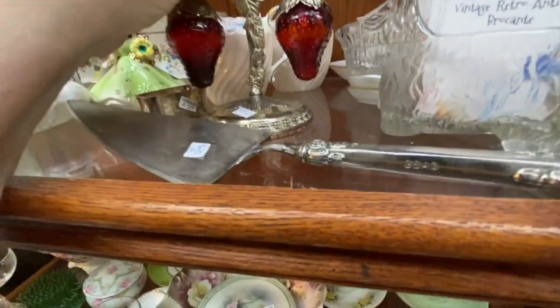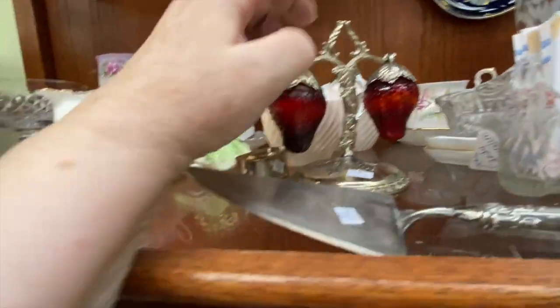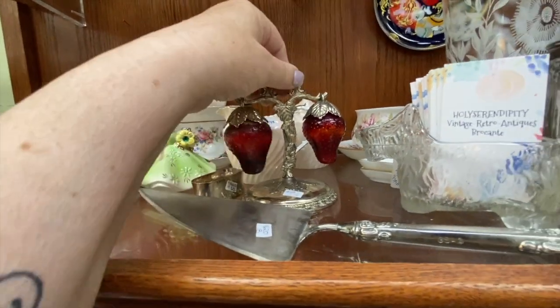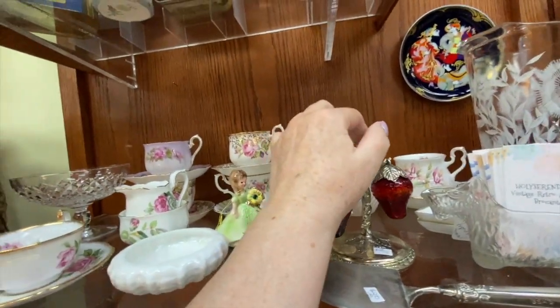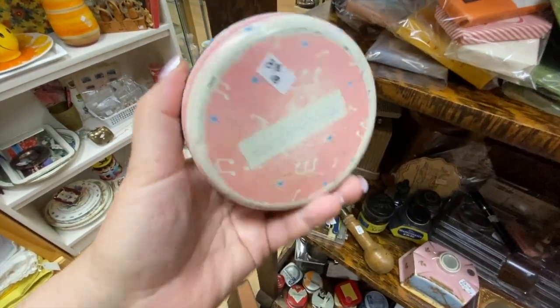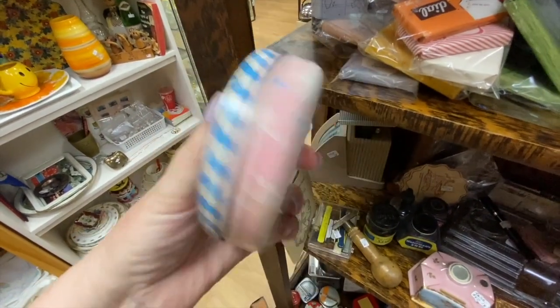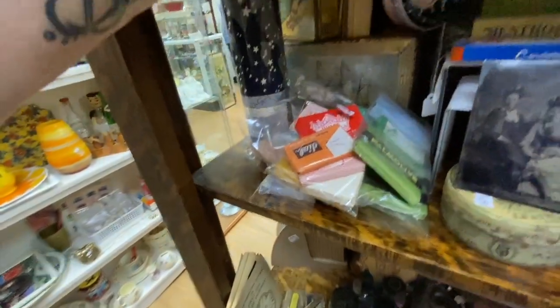Okay. Are these the glass ones? They are. Okay, I have those at home for myself, but I know they sell for quite a bit of money. However, for $48, I'm not sure I'm willing to gamble on that. Very 1950s, $8. But it does have a lot of scratching and paint loss. This little one here.